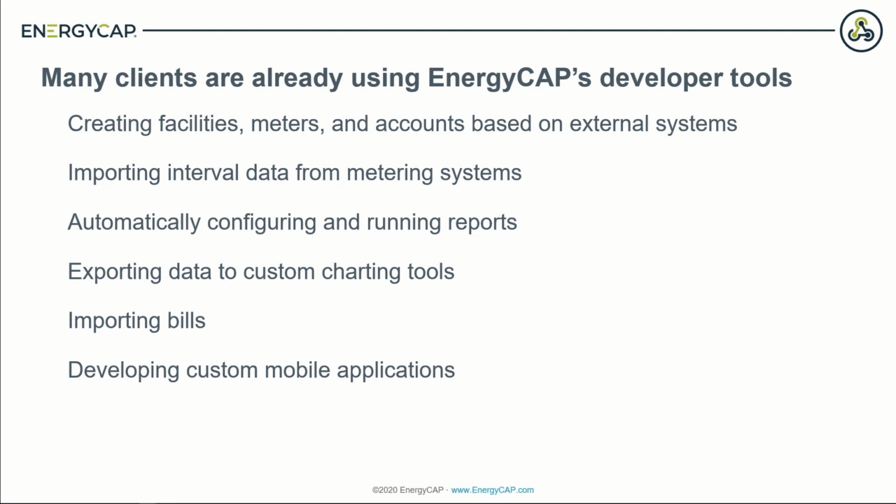As I mentioned, many clients are using these tools, and they've been using our SDKs, our APIs, our API keys and webhooks. They've done things like creating facilities, meters, and accounts based on external systems. Maybe they have some other system where they already have created building data, and they just want to push that data into EnergyCAP, or maybe it's metering data that they want to push into EnergyCAP. They can do that through APIs.